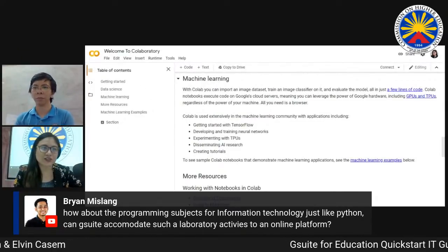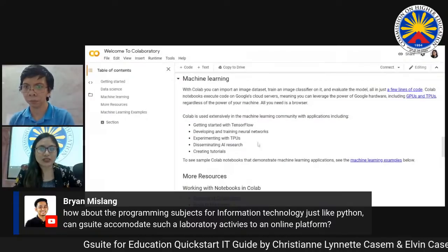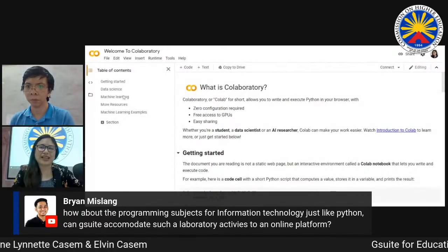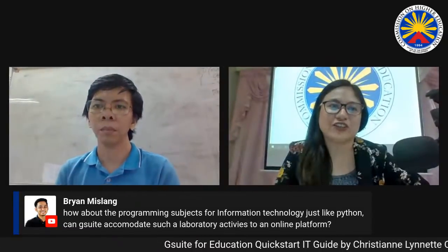So, punta lang kayo sa colab.research.google.com or i-search nyo lang sa Google, mga IT tips dyan, Colaboratory. Yun yung pangalan nung application. Yung application na to. Yeah.